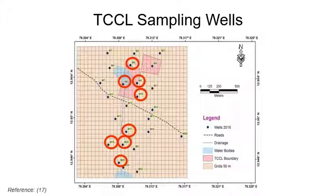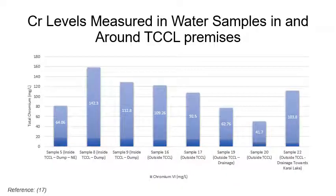25 locations labeled M and their respective numbers were sampled and are shown on this map. Note the TCCL boundary shaded in red and the nearby bodies of water in blue. 8 of these locations circled in red measured both total chromium and hexavalent chromium levels well above the 0.05 milligram per liter standards, as is shown in this bar graph.